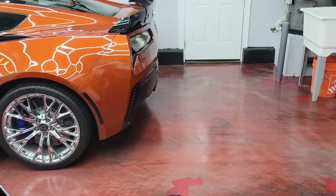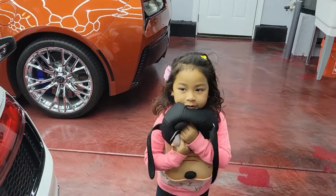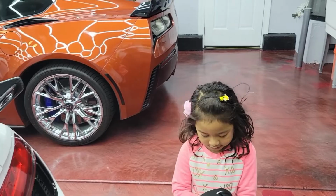We're gonna be waiting when mommy comes back. Yeah, when mommy comes home, we're gonna go hot tubbing. So right now we're currently warming up the hot tub.